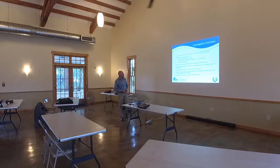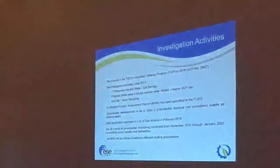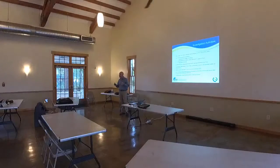The MSD application was initially submitted to the city of San Antonio in 2019. Since we initiated the investigation process in 2016, we've gone through 6 rounds of groundwater monitoring in order to evaluate plume stability and delineation, to make sure we have a really good handle on exactly where this stuff is in the groundwater and what it's doing.